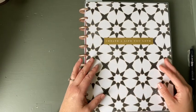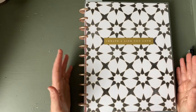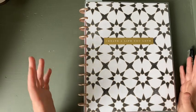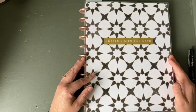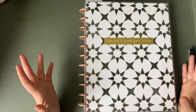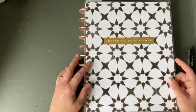But I do want to show you guys my planner for spring 2022. I used to do these on a monthly basis, and then I just felt like it was getting redundant, and my planners changed a lot over the season. So I figured maybe I'll try to do some every season. So here's our spring 2022 flip through.